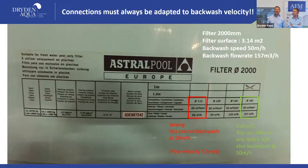But what is important, you can buy these filters at 20 cubic meters per hour per square meter. We learned this in the last session. This is 20 meters per hour filtration velocity. Or 30 or 40 or 50. Now you learned in Dryden, I want to have a very low velocity, and then maybe you choose the red one, which is exactly the same filter as this one, the 50 meters per hour. It's just the pipe sizes. The pipe size here is 160 millimeter outside, DN150 inside, and here it's 110, DN100 inside.